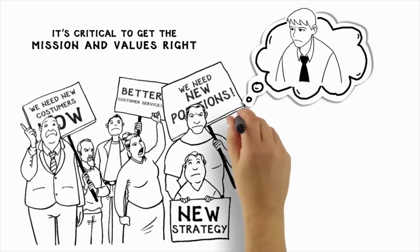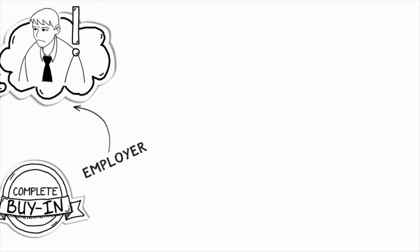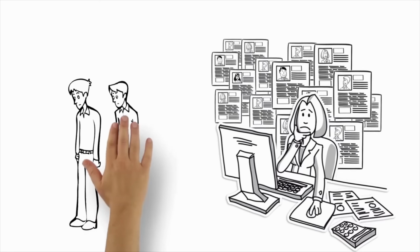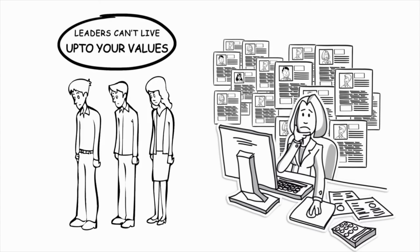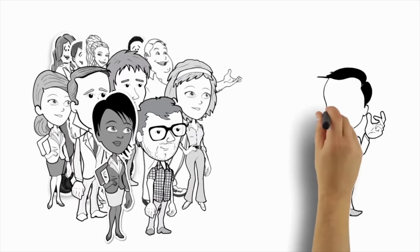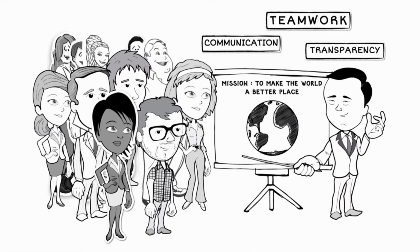No one can be above the set values, and that includes the founder of the firm. After all, if the leaders don't live up to the values you set, no one will, and the statements won't be worth the paper they are written on. Business implementers help facilitate the necessary discussions to tease out the values and mission that are true to your organization.